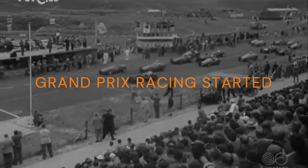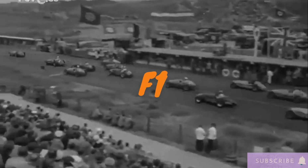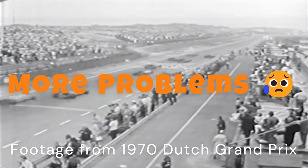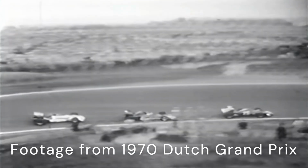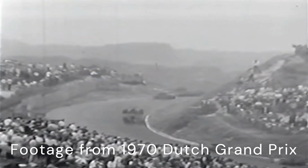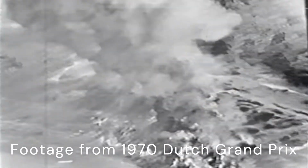The first ever Dutch Grand Prix took place in 1950, while the first ever Formula 1 Dutch Grand Prix took place in 1952. Just when everything was looking good, more problems awaited. In 1972, the track was found dangerous, as a number of drivers were killed. One of those killed in accidents at Zandvoort was the British Formula 1 driver Piers Courage in 1970.